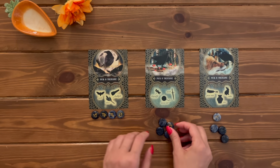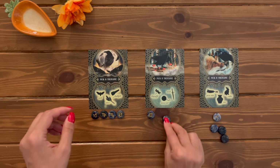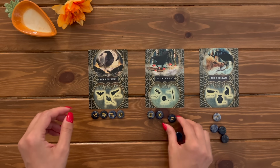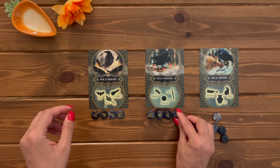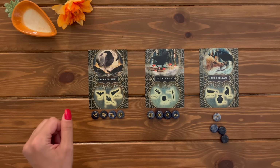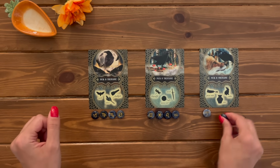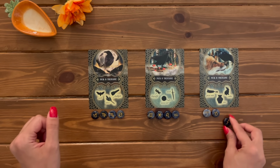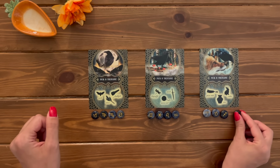For pile number 2, the signs are Gemini, Pisces, Leo, as well as Aquarius. And for pile number 3, the signs are Aries, Taurus, Sagittarius, as well as Libra.